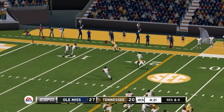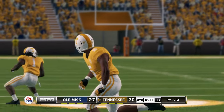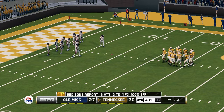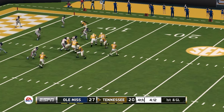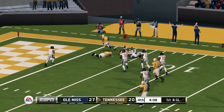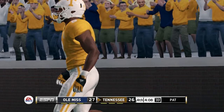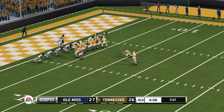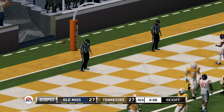Under heavy pressure, he throws right, and he hauls it in. And he's pushed out of bounds, setting up a first and goal. It's first and goal, and they need a touchdown. Setting up blockers, or running backs got it on the screen. Here comes the kicker to try to tie this game up. He splits the uprights with the extra point. An 8-play, 75-yard drive, and they come away with 7 points.